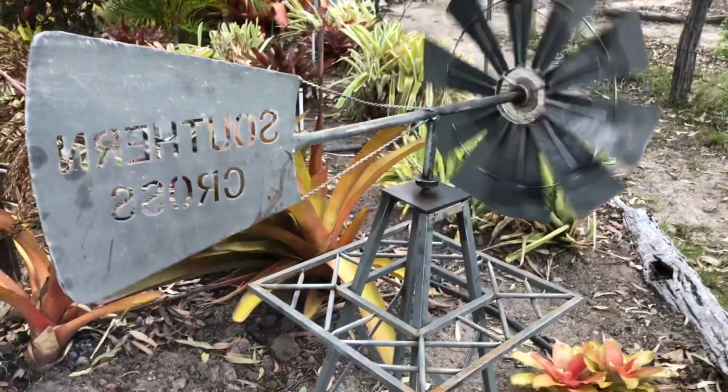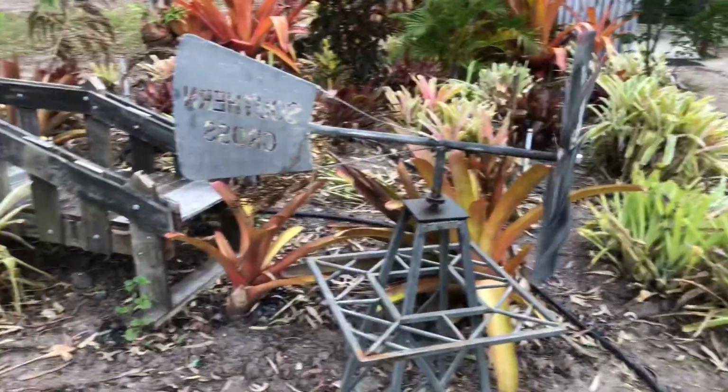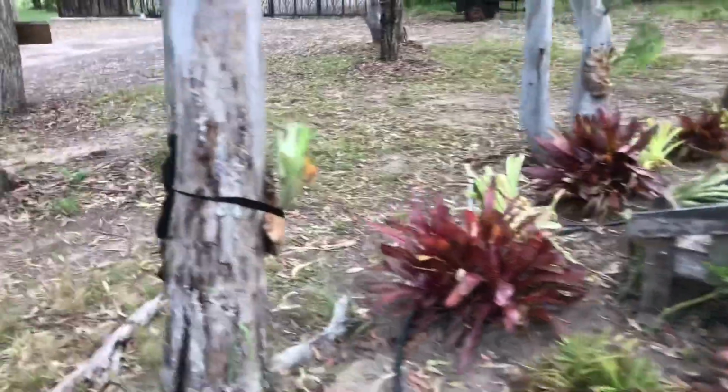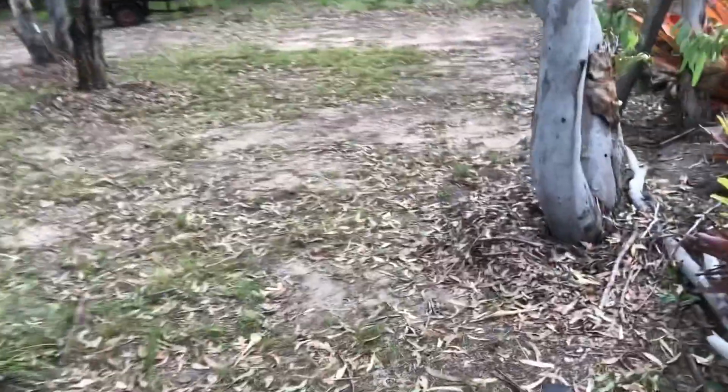Morning everyone. Thought I'd get up and shoot a little video this morning just to show you around the park. A lot of people ring up and say, how big are the campsites? All these sorts of questions. So I thought, well, how does the gate operate? Thought I'd give you a little tour.